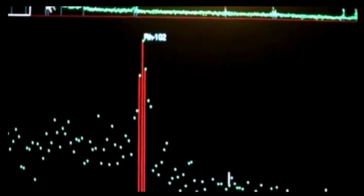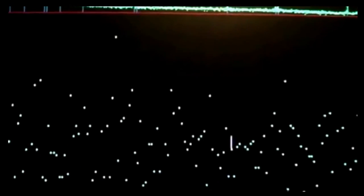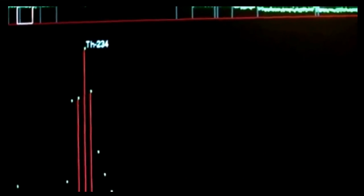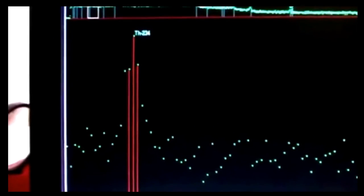Rhodium-102 we have here. This is a fission product from Fukushima. But the most serious one is the U-235. I mean, these peaks are not very large, but then remember the sample is really small. Really small sample. It's just a few grams. Thorium-234. So that's our uranium peak. And there's far too much uranium there. It's about 3,000 becquerels per kilogram. It should be about 20.